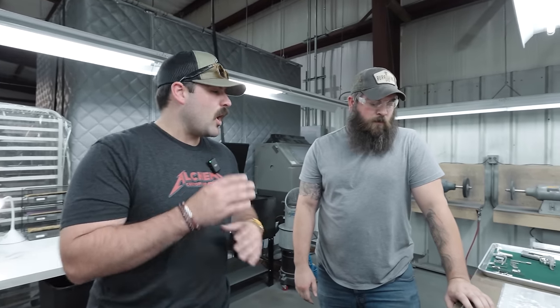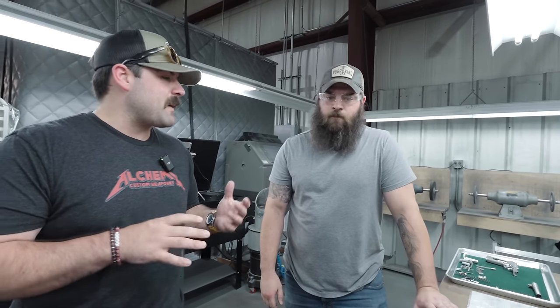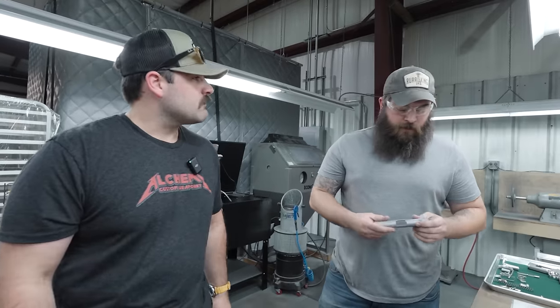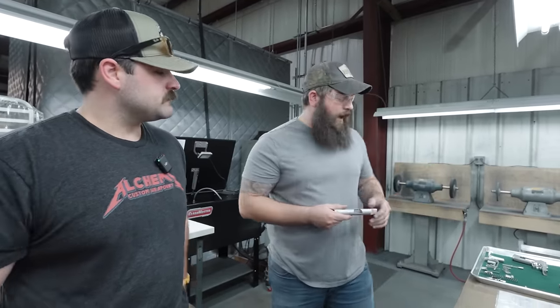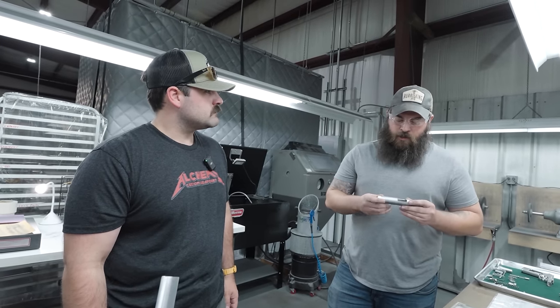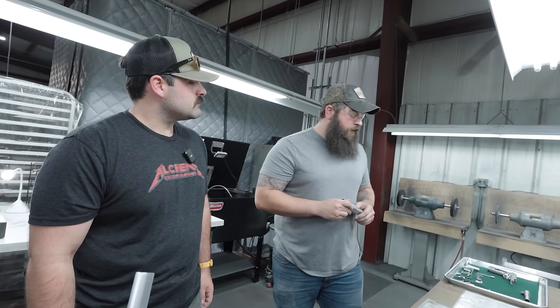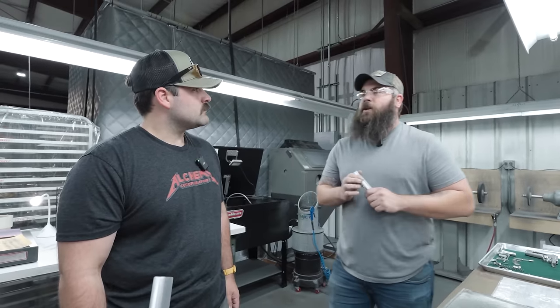So here I got Chris, who is going to walk us through briefly. There's a couple things I really want to talk about, but briefly we're going to talk about the final finish when you're getting it ready to go out to bluing or chrome or whatever. For final prep, I'm basically getting all the tool marks out of the slide and frame. I'll clean it up with the airfoil and then work the flat parts of the slide and frame. That's basically the big part of it, just getting all the tool marks out and getting it ready to go out to the vendors.